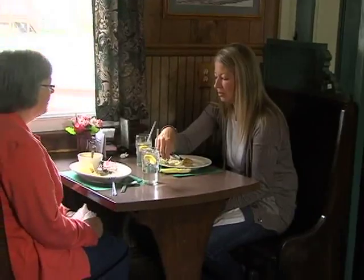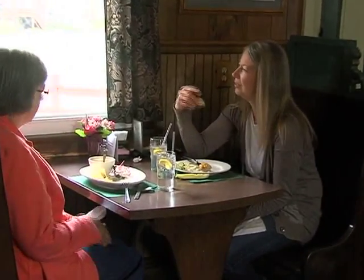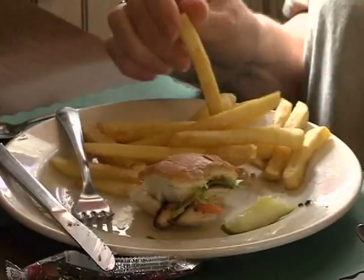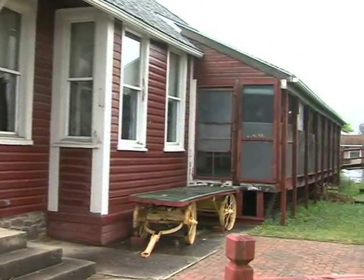With the mixture of railroad history and the unique menu, it's no surprise that Whistle Stop was rated among the top 10 best hole-in-the-wall restaurants in Pennsylvania. Hole-in-the-wall is defined as a small, very modest, out-of-the-way place. The railroad car seats 70, and according to the owners, we are off the beaten path. In order to find us, you have to try to find us.